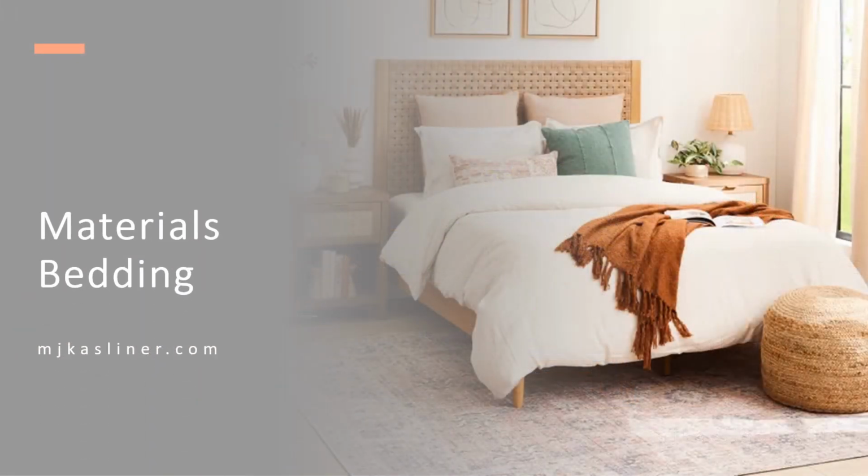Materials and bedding. So you want to choose natural materials. They're going to bode best for health and soothing energy. Anything that's synthetic, once again, is going to outgas chemicals. So you want to be selective with your bed linens, like silk, linen, cotton. These are all good choices. Choosing the soothing, neutral colors is always a good choice because they will promote relaxation.